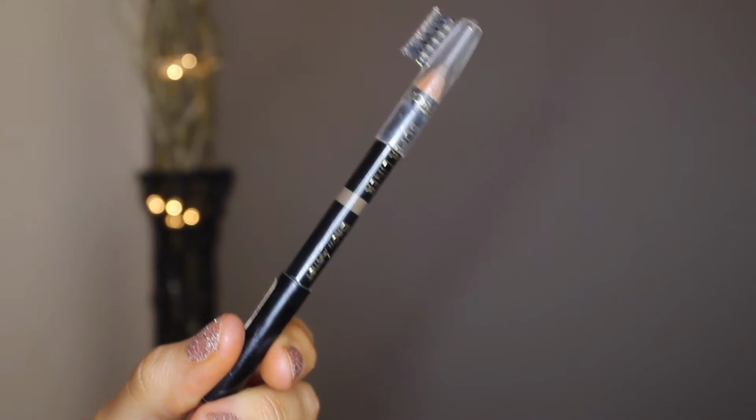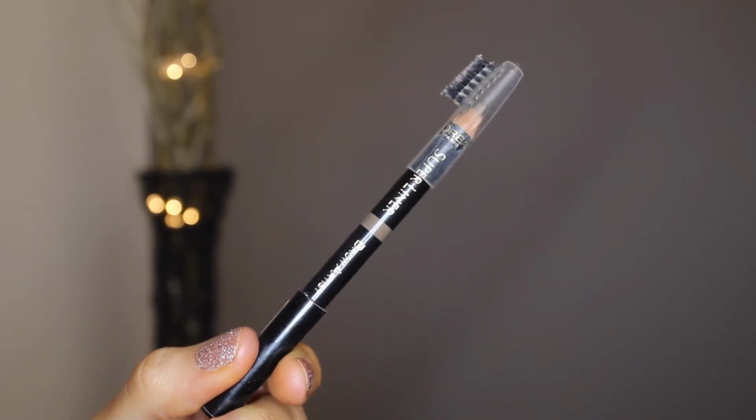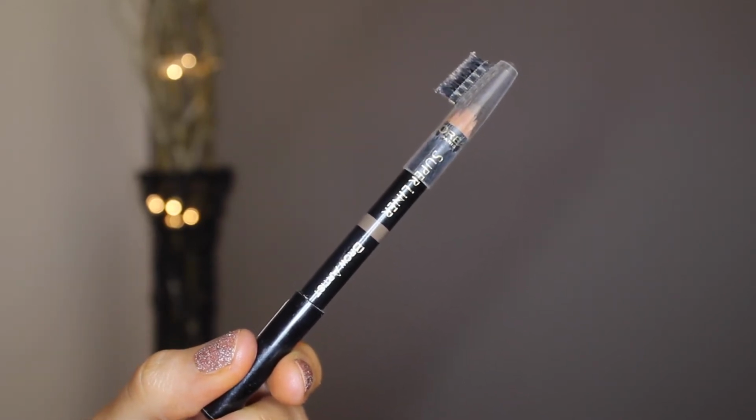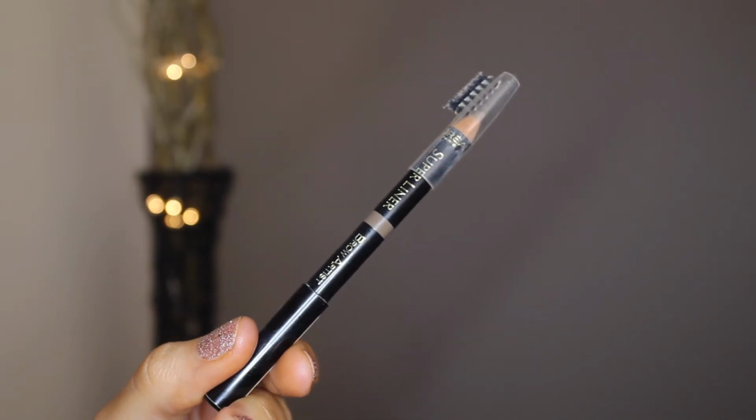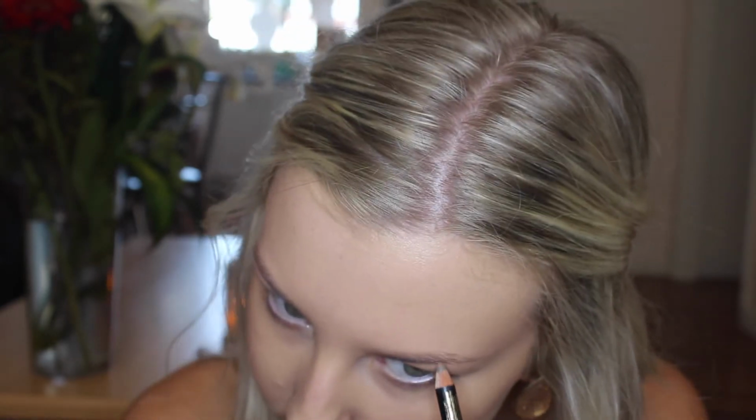I'm then going to be using this L'Oreal, I forget what it's called, Superliner? Anyway, it's a blonde eyebrow pencil and it's got a little brow hair spoolie on the end, and it also comes with a waxy end that you can use as well. So I'm just going to be filling in my brows, giving them some shape and emphasizing the arch.